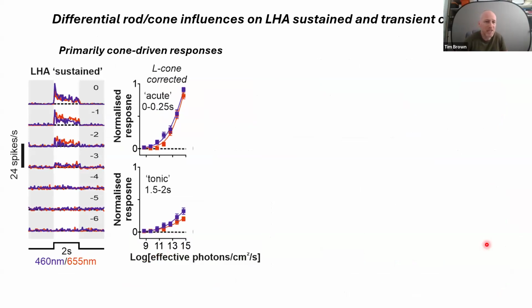And so what we did here to start with was we applied short and longer wavelength light steps, 460 nanometers and 655 nanometers. We matched the brightness of those two stimuli, so they should appear of identical brightness to the L cones in these mice. And we presented them over 7 different orders of magnitude in brightness. So the top one here is the stimuli I've just showed you for the blue. And so this is an example cell on the left.